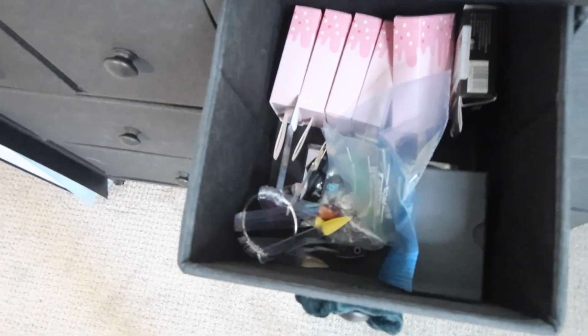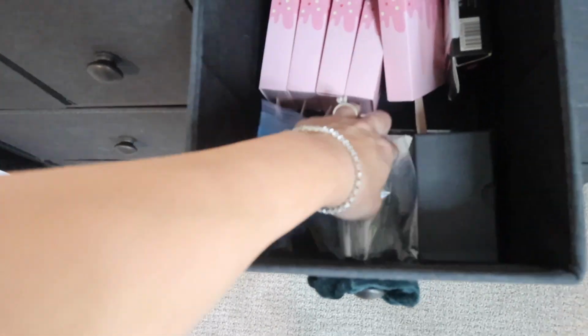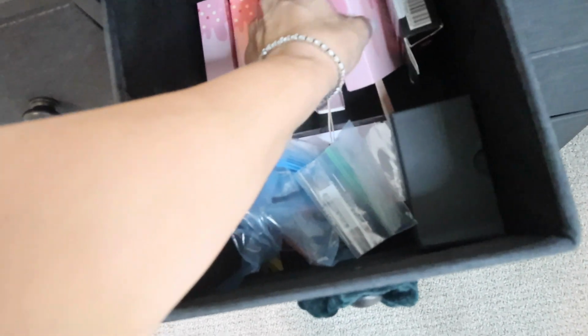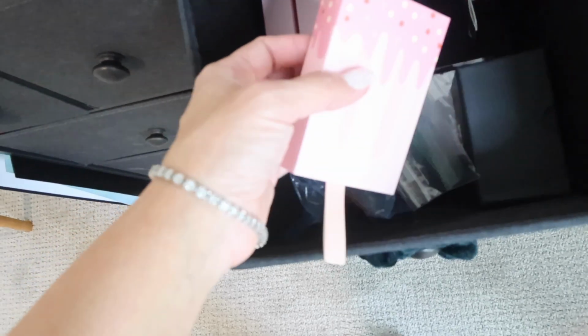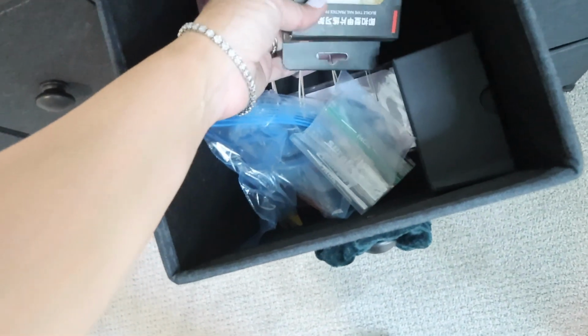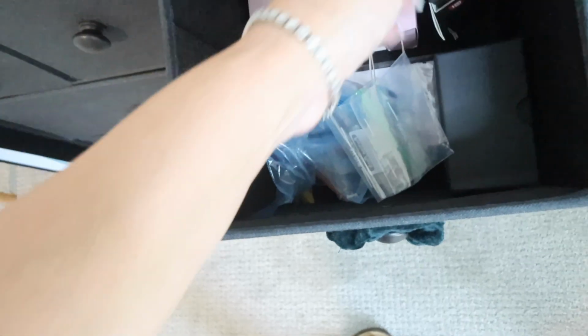Over here we have, oh my gosh, this is a catch-all. It is some business cards. These are really cute little boxes that I could put nails in. I just haven't gotten around to using them. What is this? This is nails. Oh, that's for a nail stand that I don't use.